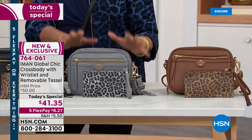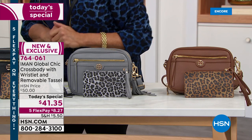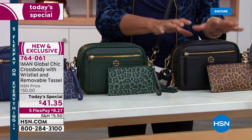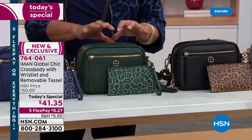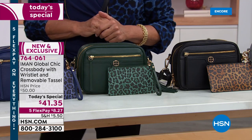The next one I think is just absolutely lovely. This is called Frost Gray. And again, you can see those leopard colors in the print with the gray accents. The one that I'm wearing, and I think it's the easiest way to try Iman's line and the easiest to give as a gift, is of course the black, and it comes with the brown leopard pouch. Now the next one you're gonna see is the stunning evergreen. Super rich, super elegant with the green touches on the pouch.